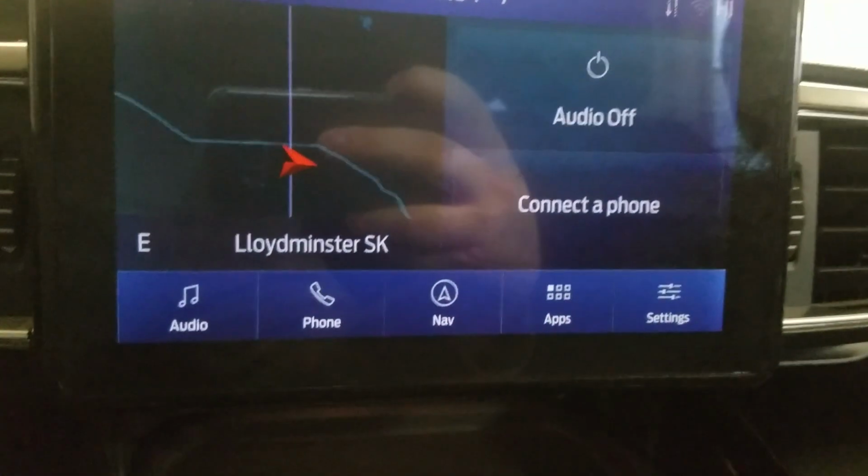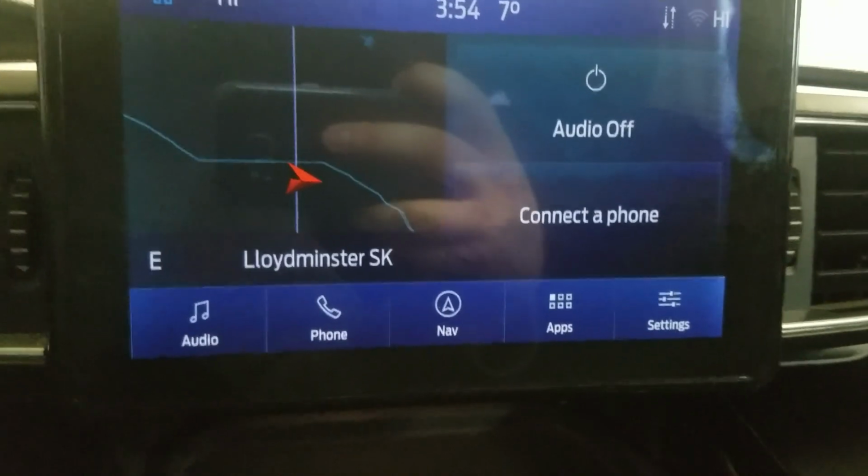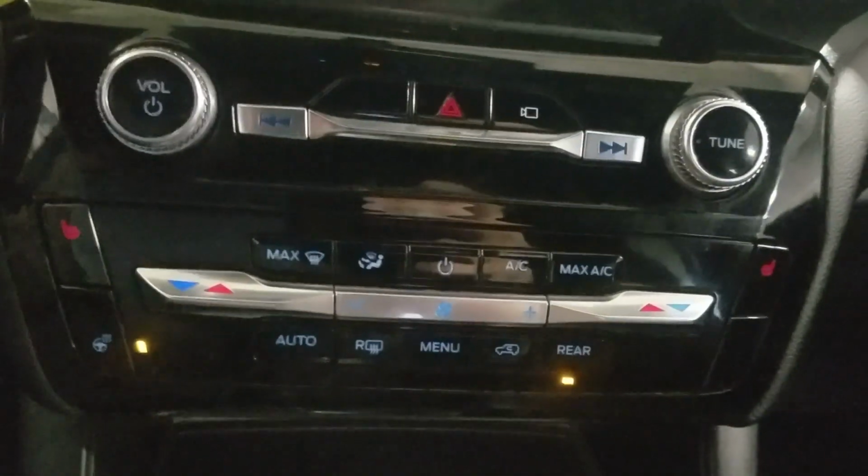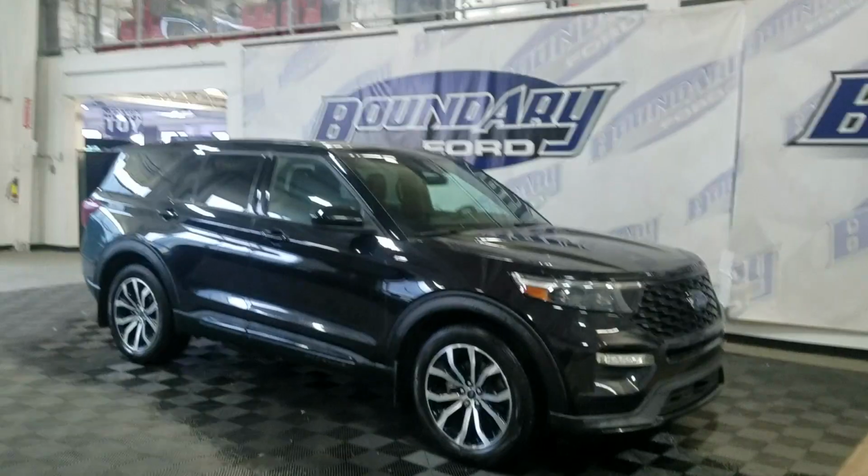center face, the options available such as our audio, phone integration, navigation, applications, and settings, below which is our climate control area, which provides air conditioning and heating for our cabin. Alongside that, we have heated seats and a heated steering wheel.